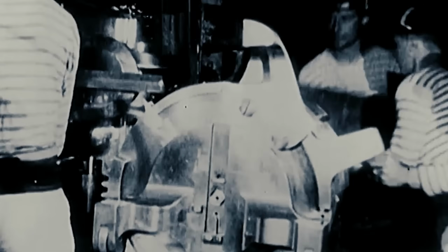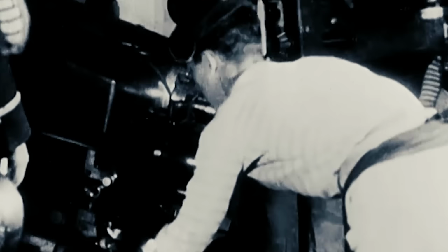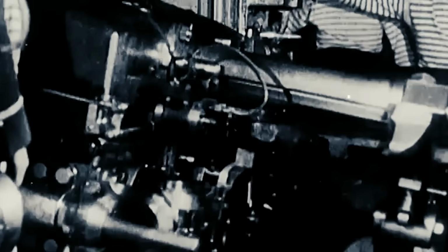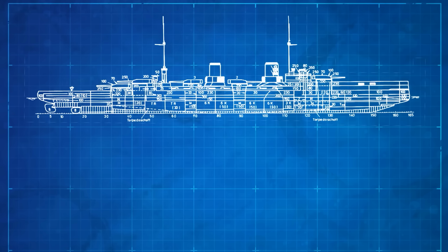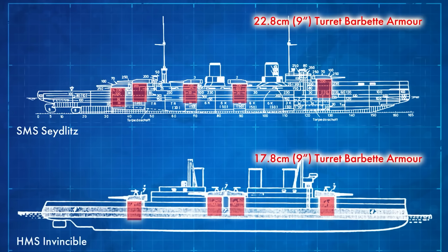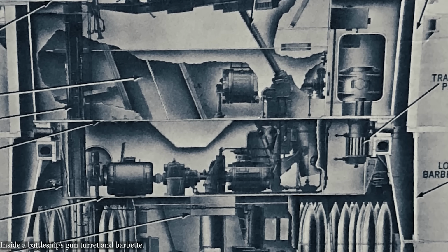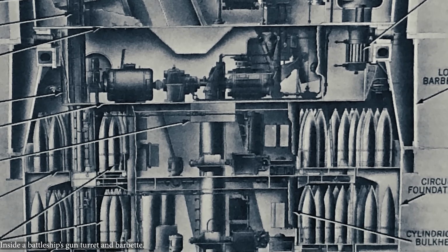Now, with only seconds before the ship was going to go up, a German crewman heroically flooded the magazine with water and saved the ship from certain destruction. Now, the incident was a close shave for the Germans, but it highlighted one major design discrepancy between Seydlitz and the British battlecruiser's armour. See, Seydlitz had a barbette with 9 inches, or 23 centimetres of protection, whereas HMS Invincible had only 7 inches, or 17.8 centimetres. A clean hit on the British barbette was likely to penetrate and spark off a fire within the powder magazine, leading to the detonation of the ship.